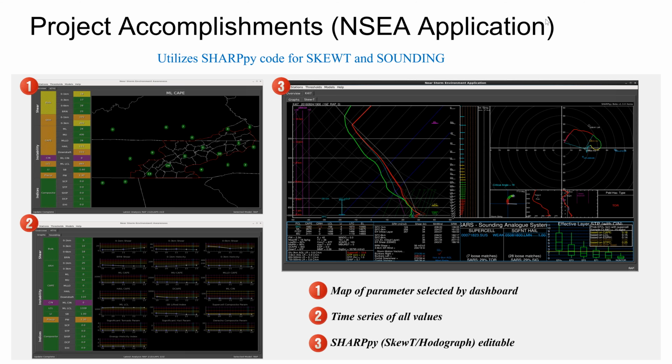One of the really neat features that Aaron has put onto this application is the SHARPpy coding. You can look at SHARPpy soundings and skew-T information for all the different places within your map. So if you want to look at Norman, or Tulsa, whatever locations you want to look at in your area, you can do that, and you can look at it as a SHARPpy sounding. You can look at the current information, but also you can go out to 6 hours in the future. So a lot of really neat information from the NSEA application.